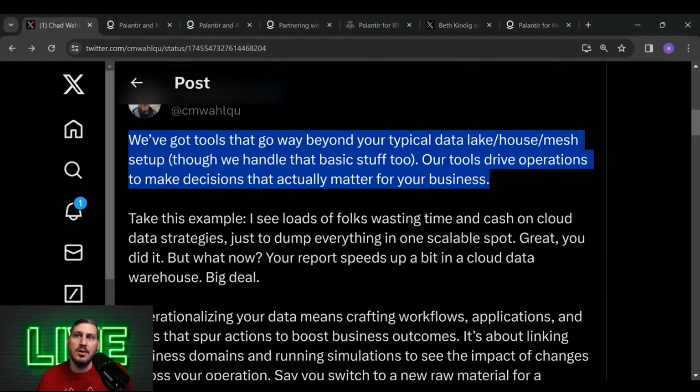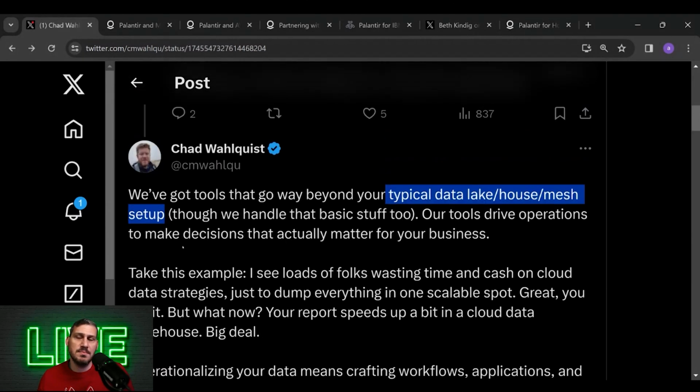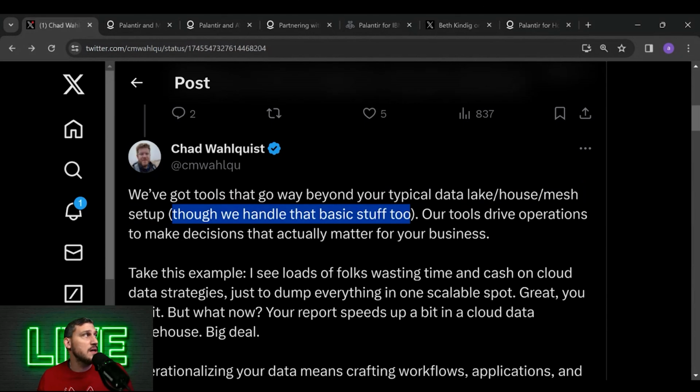mesh setup, though we handle that basic stuff too. So when he says we handle that basic stuff, I believe that this typical data lake house mesh setup is essentially what Snowflake, Datadog, Databricks does, plus a little bit more than the basics. And then Palantir comes in and does what Palantir does, which he's going to explain in just a moment. And the goal of Palantir is to be able to pick up more of these, though we handle that basic stuff too. That's the problem.